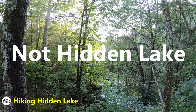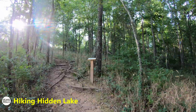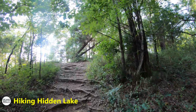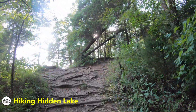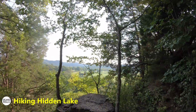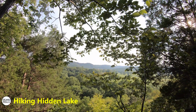So we're up on the ridge at the backside of the lake. Now this backside's a little hilly. Pretty good sized hill back here. But we're going pretty high up on a ridge. Let's look out over here. Holy crap. That's a cemetery. That is the military cemetery, I believe.